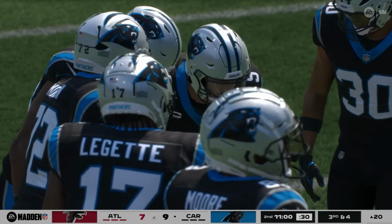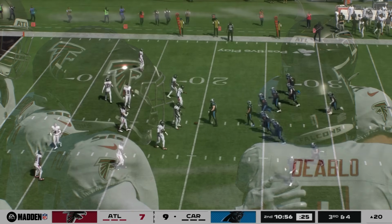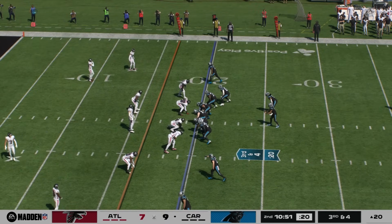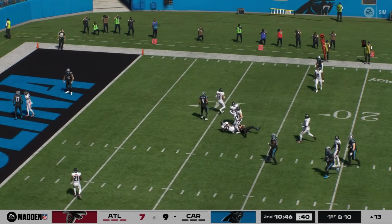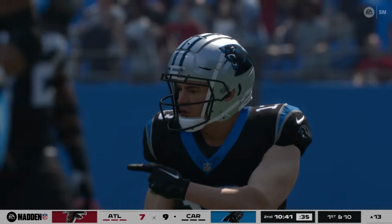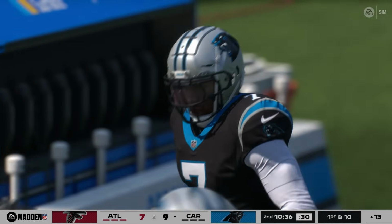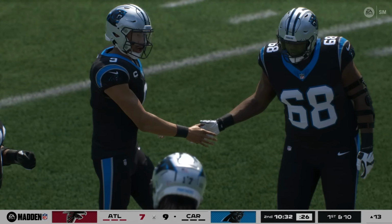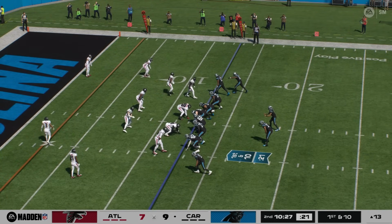And now it's 3rd and 4. In search of 4 yards here to pick up the first down. Young to throw it. That is caught. And he is going to have a Panthers first down by about 3 yards or so as they wind up getting 7 there on 3rd and 4. 3rd and 4 is always a tough call. Maybe a little too long to run for it, but not too long to hit him on the quick slant. And that was well executed. Found the window and zipped it right in there.